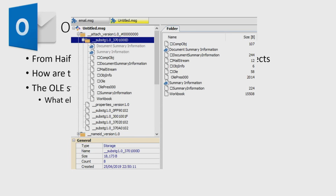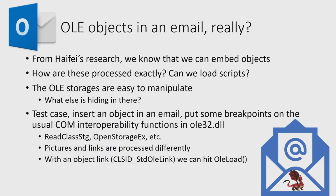So you're curious. You know about Haifei's attack embedding a Flash object, and if you've seen his talk at CanSecWest 2017, he said that after the fix, something weird was still happening. He said that he was still able to load the Flash library, but for some reason his payload wasn't loaded. So you probably want to dig a bit into this area. You want to see what's happening there.